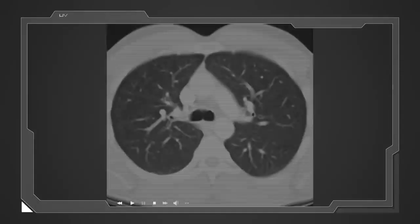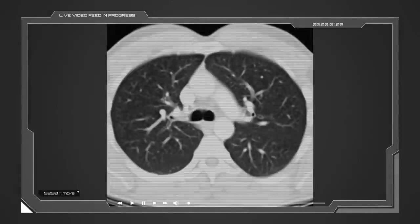Let's start off by taking a quick look at what a normal CT scan of the chest looks like. Black represents air and bone is white. If the patient receives IV contrast, the blood vessels will look white. But the important thing to notice here is that the lungs are normal.